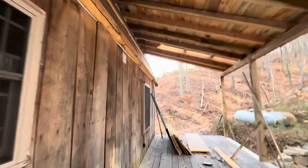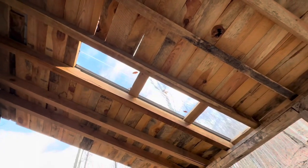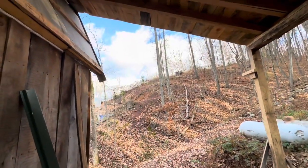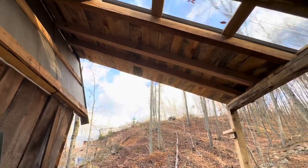So we do have the clear panel over here as well. It just allows a little peek of sunlight in. I like it. You can see the sky a little bit more. Of course, you can also see out the edges. The sides are going to be somewhat closed in here, just a little bit trimmed out.